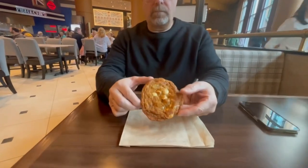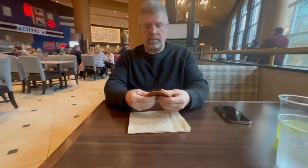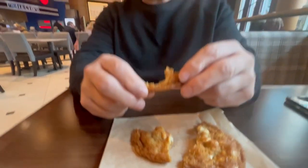All right, so we got dessert, and this is going to be a white chocolate macadamia nut cookie. So let's see how it is, Rich. This looks like it's kind of soft in the middle, crunchy on the outside. Is it good? It's good, but it's not crunchy. That looks really good. It's soft.